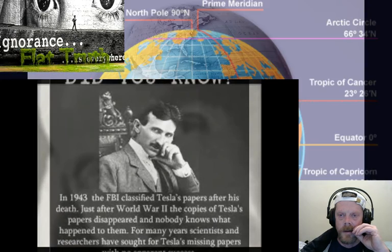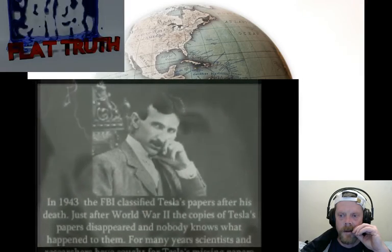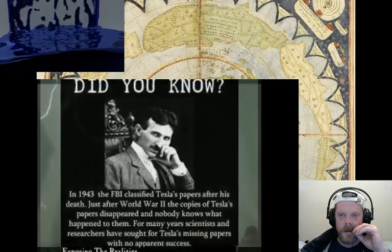Tesla was more than just a great electrical engineer, and at the age of 81, he stated that he had completed a dynamic theory of gravity. Sadly, this theory was never published.